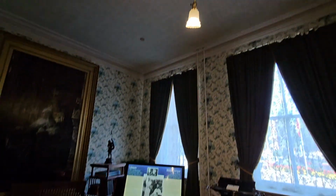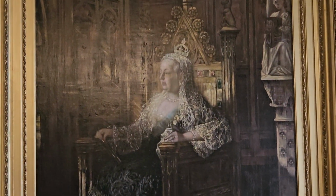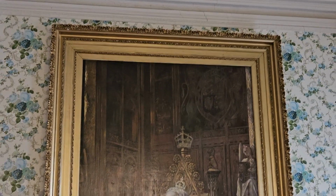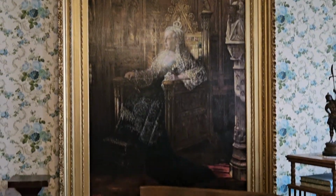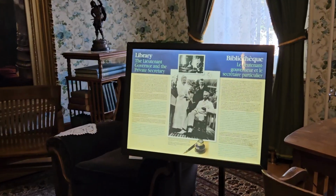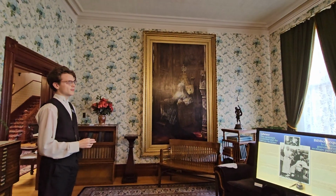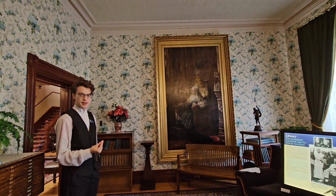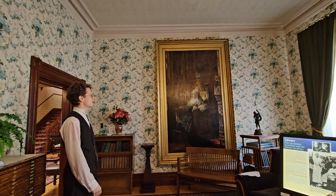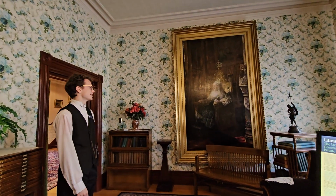The portrait behind me here is of Queen Victoria. It is also original to the house. Henriette Forget commissioned this back in 1903 or so. She paid C.S. Hatch $700 to travel all the way over to England to replicate a portrait hung in Windsor Castle, which was painted in 1899. Queen Victoria only sat for 20 minutes for that portrait, so the artist worked from memory. A bit of a difficult project.